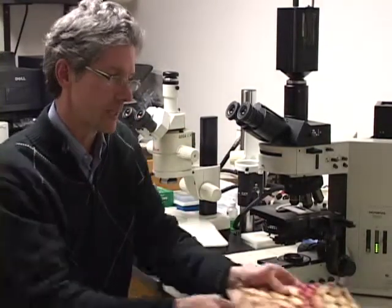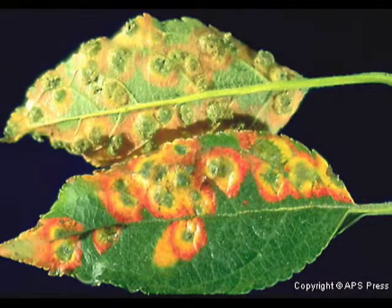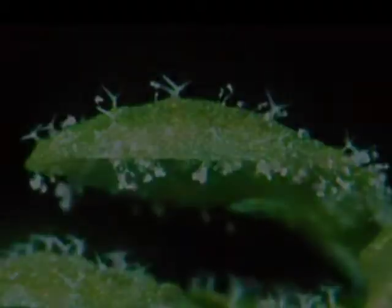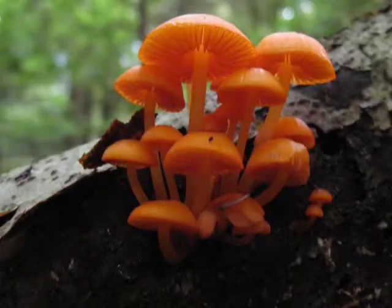We also discuss the organisms that cause plant disease, the bacteria, fungi, viruses, and oomycetes that are important causes of disease. I take a little bit of liberty in the course to introduce some mycology to the study of fungi.